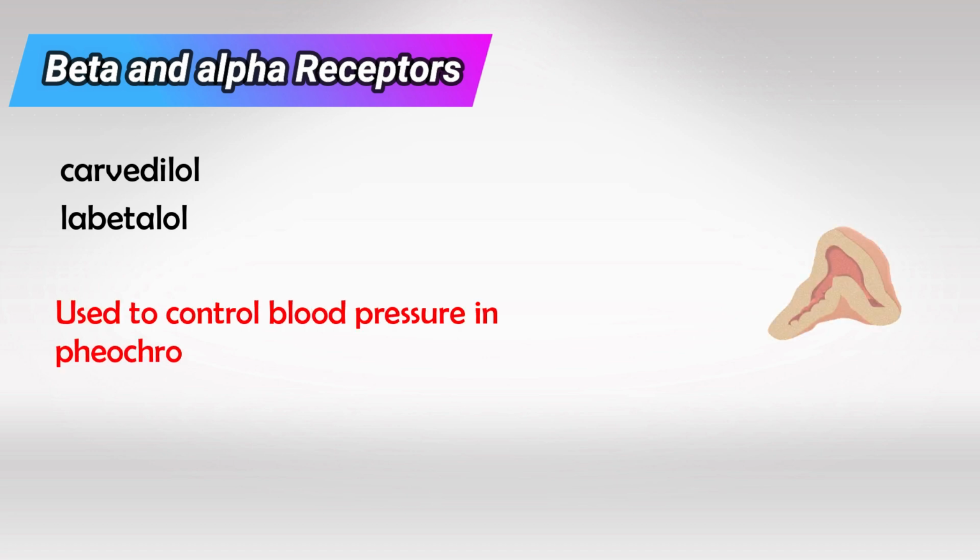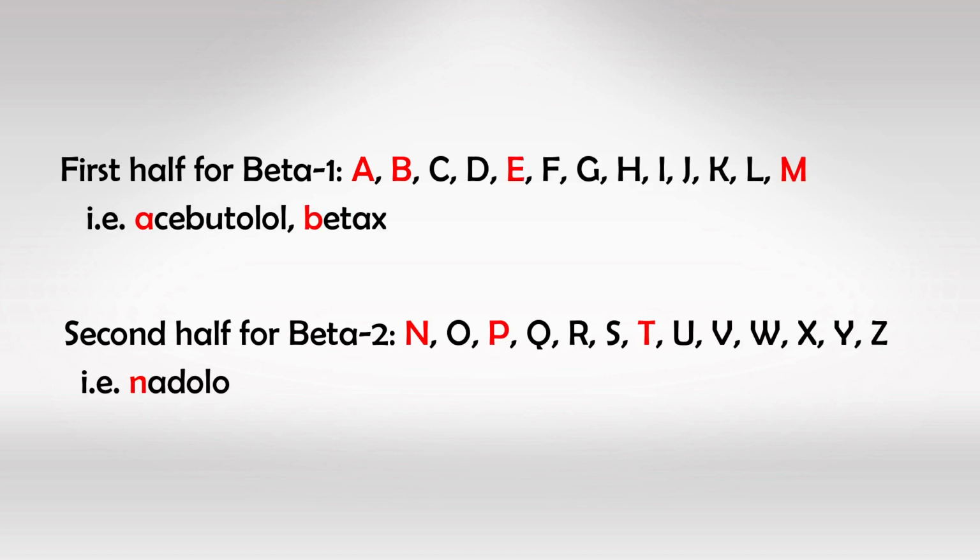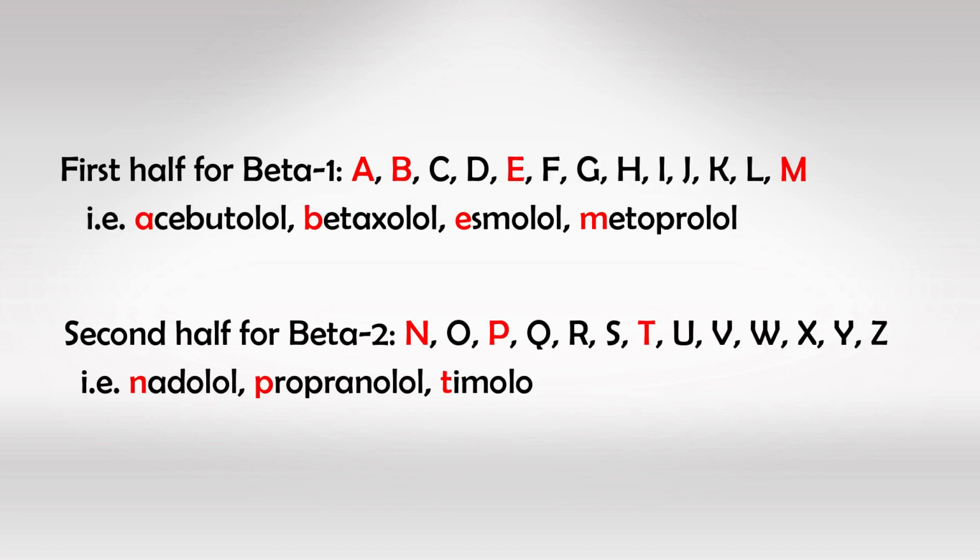Carvedilol and labetalol antagonize both alpha and beta receptors, which means we can use these medications in cases of pheochromocytoma and cocaine overdose. This is very important to know. To remember these classes, remember that the first group of beta blockers starts with the same letters of the first half of the alphabet, and the second group starts with the same letters of the second half of the alphabet.